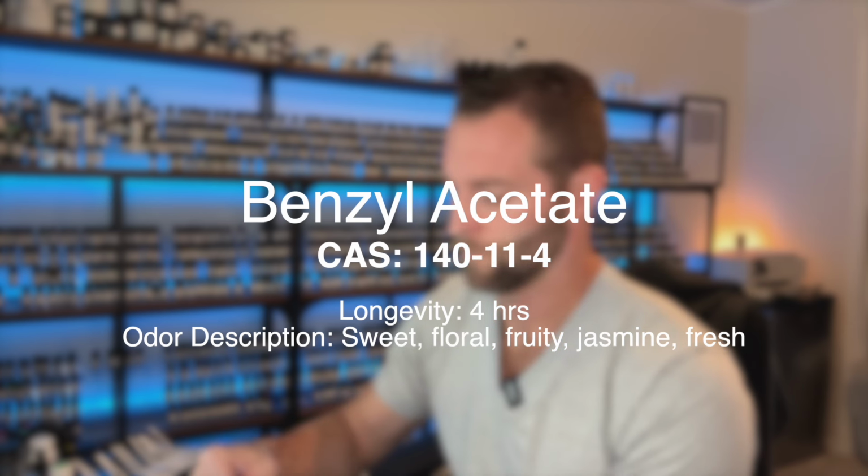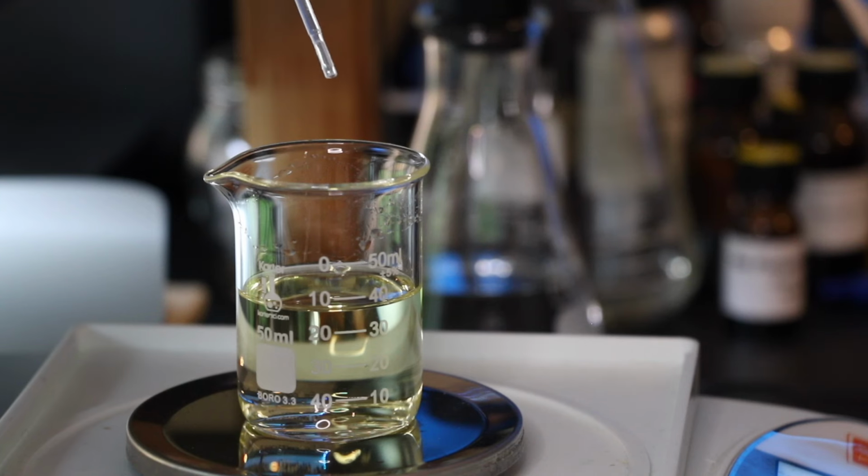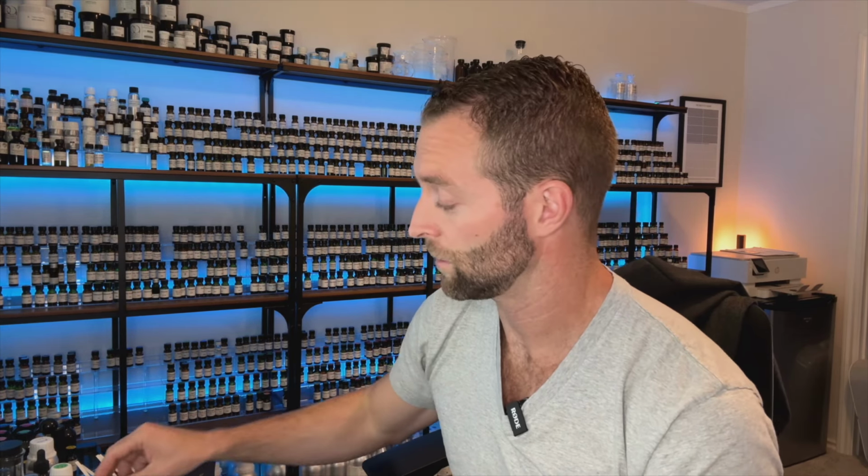Gotta wonder, was benzyl acetate a line item in the formula? Or is benzyl acetate a part of, say, jasmine that was added to the real formula? I will never know because I did not create this fragrance.